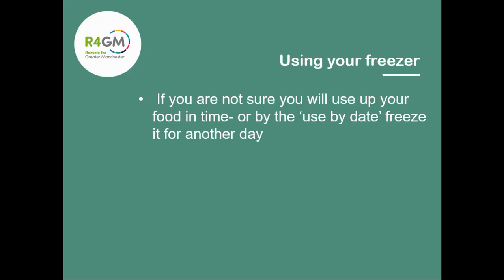If you just don't want to cook, but you've got all these ingredients in, freeze what you can. Or if you've got leftovers, you don't think you're going to eat them tonight, you don't fancy it, you've changed your mind, then just stick your leftovers in your freezer instead.